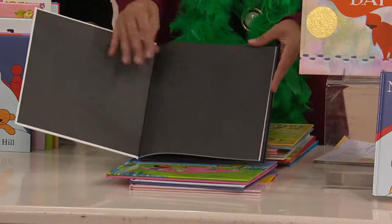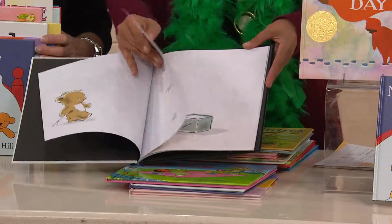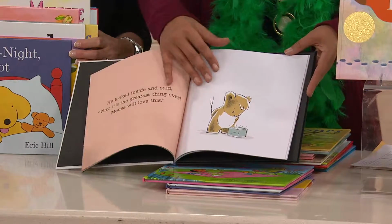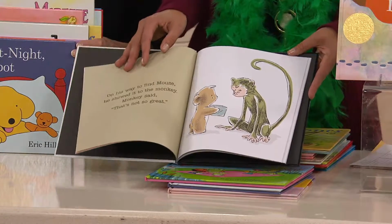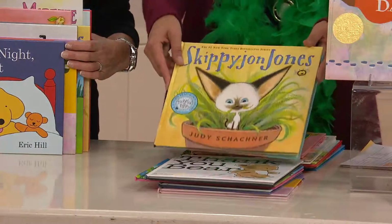Thank You, Bear is one of my favorites. He wants to give a gift to his friend the mouse. All of the other animals tell him it's not so good. Right. But he believes in himself, and in the end, he gives this box of a gift to the mouse. And of course, the box is empty. And the mouse adores it. So again, about confidence and friendship.